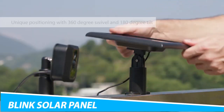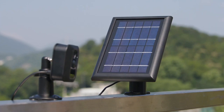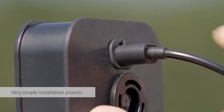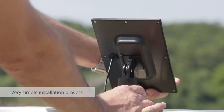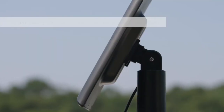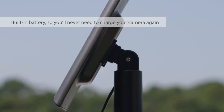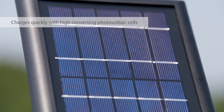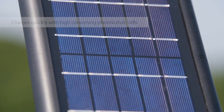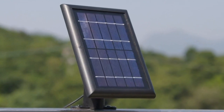Blink Solar Panel Charging Mount. Power your Blink outdoor security camera using the sun's energy with the Blink Solar Panel Charging Mount. Providing non-stop peace of mind, it ensures you don't need to worry about changing the camera's battery. This means you can monitor your home surroundings without the power ever running low, because you never know when your camera could run out of battery during an important event. Plus, it provides an eco-friendly alternative to disposing of batteries.